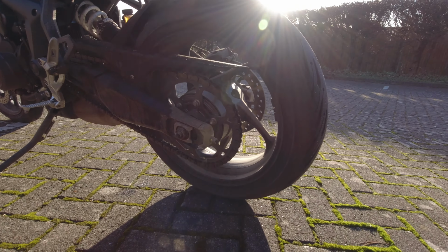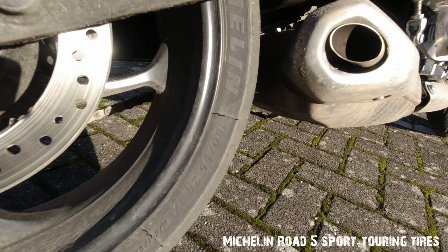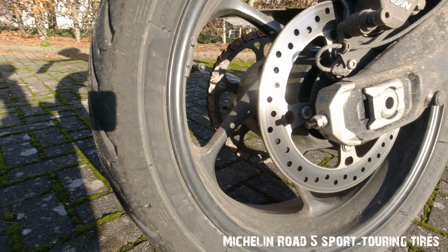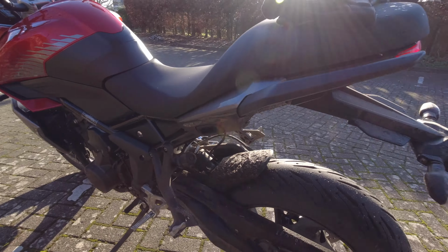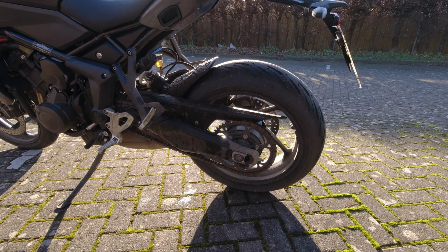Let me just check on the other side for you quickly. They're Michelin Road 5s, 180/55 ZR17. They've been really good, keeping me feeling secure on these. It is really just muddy conditions.